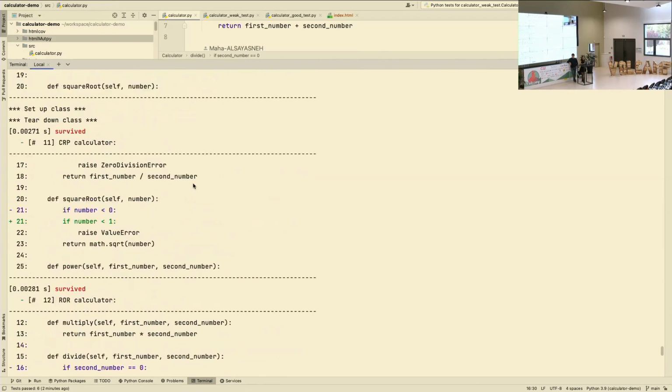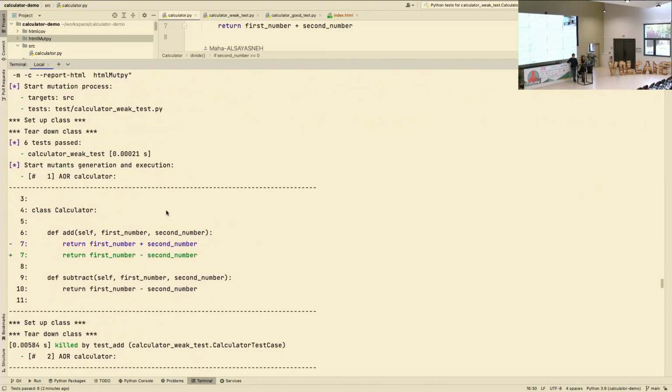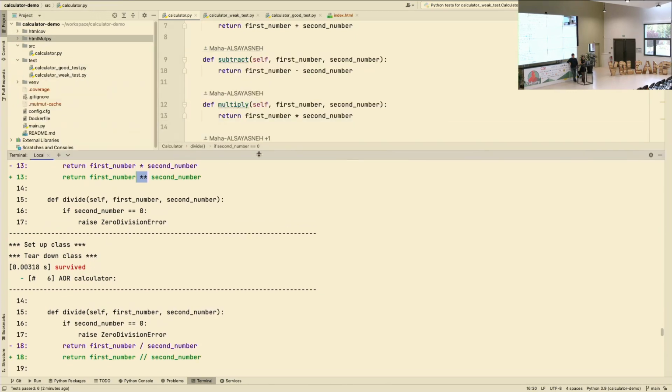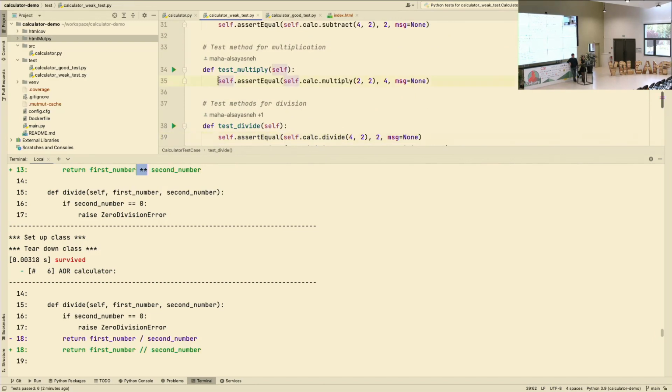So let's see. Here it generates all that, gives you all the information. I replace the multiplication with exponentiation, and the result will be the same, which is not good. Which means that there is a case that hasn't been tested.